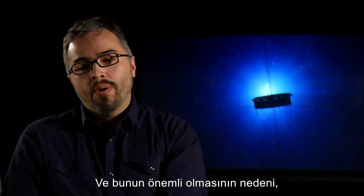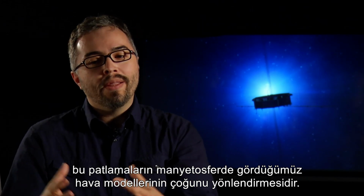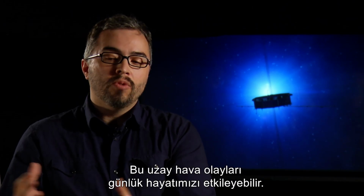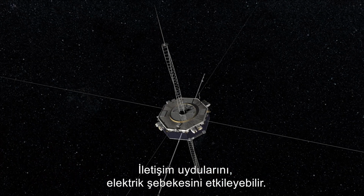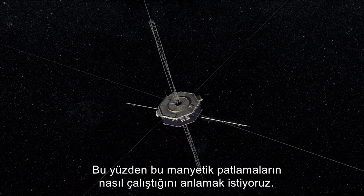And the reason this is important is because these explosions drive a lot of the weather patterns that we see in the magnetosphere, and so what space scientists like to refer to as space weather. And these space weather phenomena can have impact on our everyday lives. It can actually affect communication satellites, the power grid. So we'd really like to understand how these magnetic explosions work.